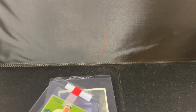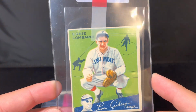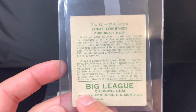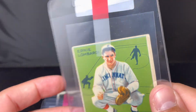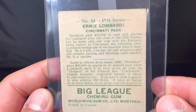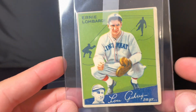All right, next, got an Ernie Lombardi, Baseball Hall of Famer. I've got a couple of his cards. This is a 1934 Goudey. Actually, it's not a Goudey. It's Worldwide Gum. It's actually the short print here. It's not the Goudey. So this is the Canadian version. Tough to come across these cards. Printed in Canada, which is why I'm sending this in. See, it's a little off-centered, rounded corners. I think this could still get a 3, based on what I see. Got a little wear there in the back. Probably a chance it could get a 2, but I'm going to say a 3 on the Ernie Lombardi Worldwide Gum.